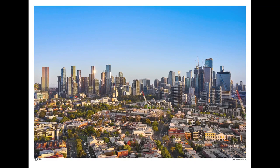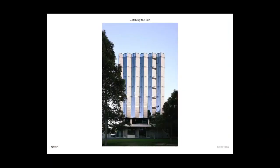West Melbourne is on the doorstep of the CBD. It is closer to the city than Cremorne. It is going through a big wave of gentrification and adaptation from a very much industrial-based suburb. This is our site here in the foreground.